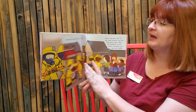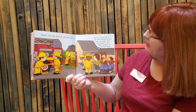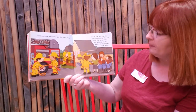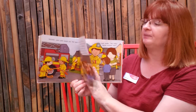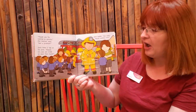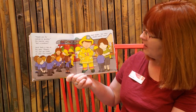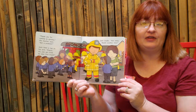There's the flames. Outside, Jack and Lucas put the hoses away. Peter and Max look to see what started the fire. They also check that the building is safe before anyone can go back inside. They probably can't go in the kitchen, though. Thank you for coming so quickly, the teacher said. Not a problem, said Jack. Jack feels a tap on his arm. Please, sir, can we climb on your fire truck? Jack laughs. Not today, maybe another time.